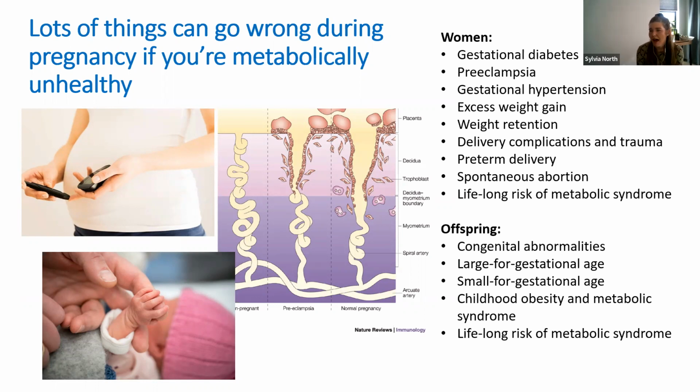But probably the deepest and the hardest complications to really wrap your head around are the lifelong risk of metabolic syndrome, increasing risk of childhood obesity and metabolic syndrome. So that's adolescents and young adults who can develop type 2 diabetes as a result of this transgenerational impact from the mother to the offspring. So that's our genetic programming as a result of the type of signaling that the baby is receiving throughout pregnancy.